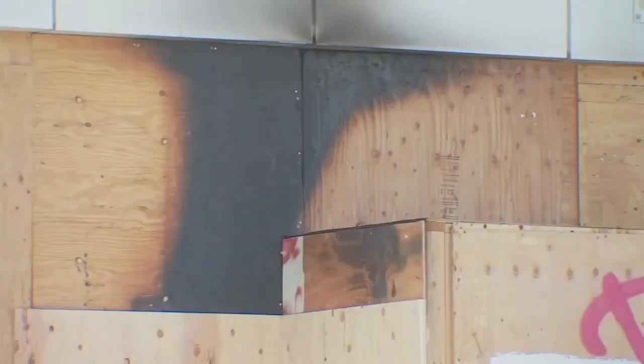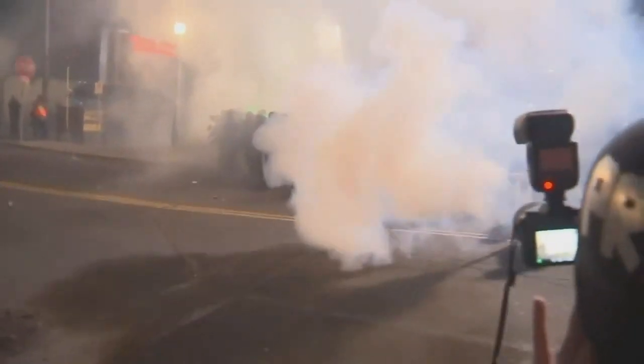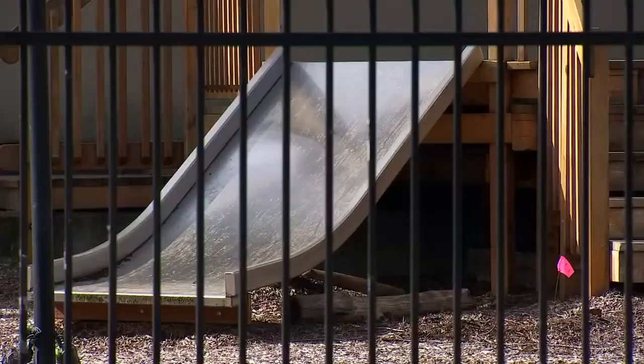Then we see smoke. It's not clear what that smoke is, and the Department of Homeland Security has not responded to our questions about whether chemical agents were used Saturday night in Portland. Meantime, we do know that tear gas and other crowd control munitions have been used during protests that sometimes have turned both violent and destructive. The school has even found munitions the next day on the playground.